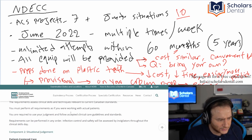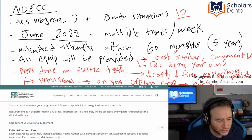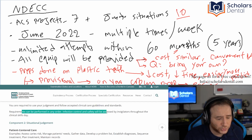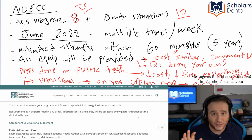Okay, and you can see that you have to treat the projects as if you are doing them on an actual patient, and you have to use judgment. Requirements can be performed in any order, infection control. So there's still kind of an infection control layer that they'll be monitoring. So you could say 8 projects because there is infection control. They didn't remove that, okay? I'm not sure they made it a formal part, but they say that invigilators will be watching that. Now the exam is a 2-day exam. So let's put it here, 2-day exam.